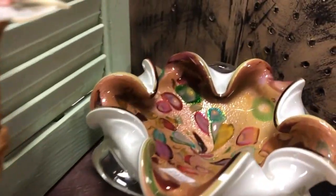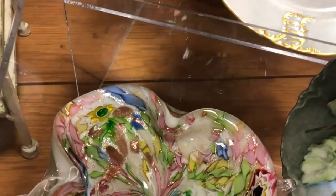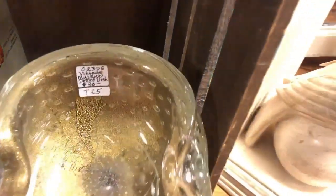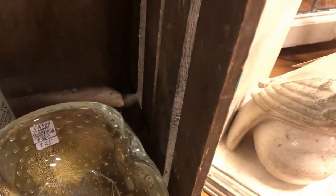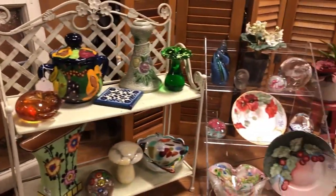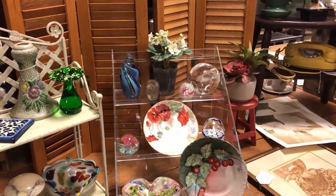And how much was this one? 30. That's okay for personal. Really it is. This one's 40. Oh, here's something else too. Bully Conte with the, that's the controlled bubbles, and then the gold flux. $30. Wow. Not a lot, but some good stuff here. Okay.